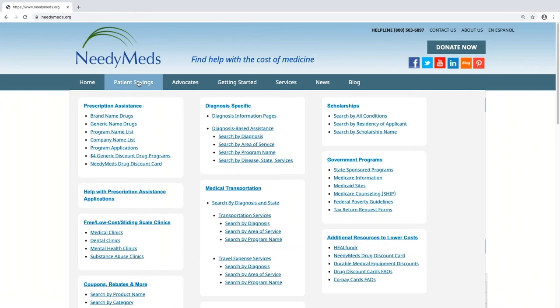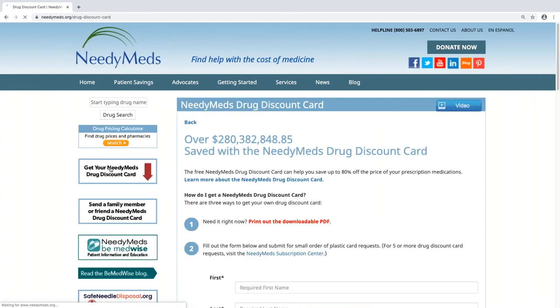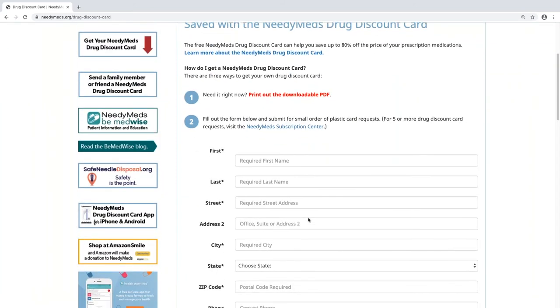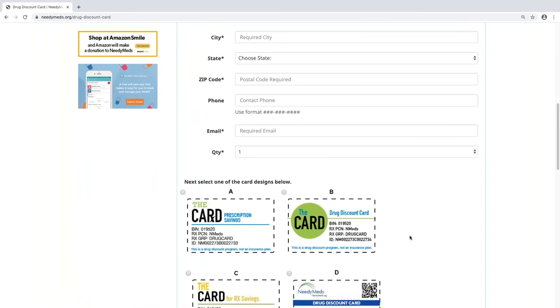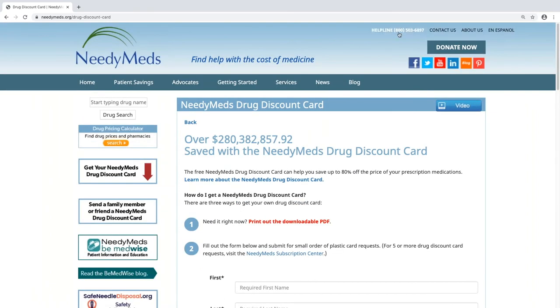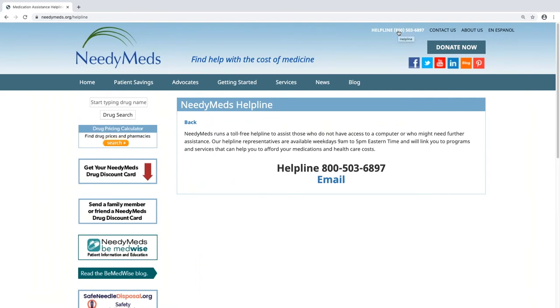For example, if you click on patient savings, you'll see a link to it on the top left, as well as the bottom right. But right on the homepage on the left-hand side, you'll see a box with a big red arrow that says get your NeedyMeds drug discount card. And all of those hyperlinks will take you to this page where you can print out a downloadable PDF. You can fill out the form, being sure to choose a design. You can mail us a self-addressed stamped envelope, or you can always give our call center counselors a call at 1-800-503-6897.